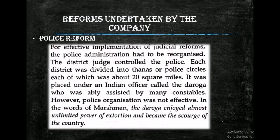Now, let's talk about police reforms. For effective implementation of judicial reforms, the police administration had to be reorganized. The district judge controlled the police. Each district was divided into thanas or police circles, each of which was about 20 square miles. It was placed under an Indian officer called the Daroga, who was assisted by many constables. However, police organization was not effective. In the words of Marshman, the Daroga enjoyed almost unlimited power of extortion and became the scourge of the country.